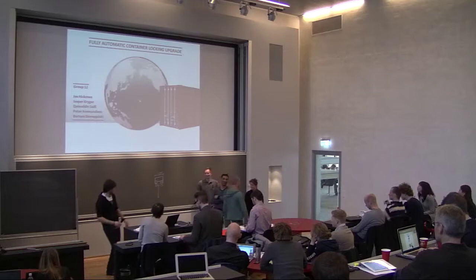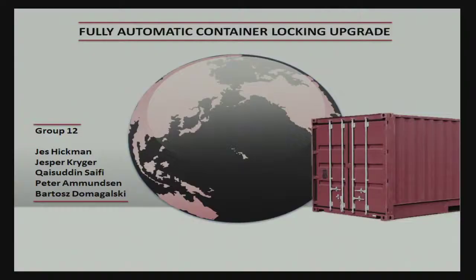Three, two, one, go. Hi, we are group number 12, and we would like to present to you today the fully automatic container locking system upgrade.